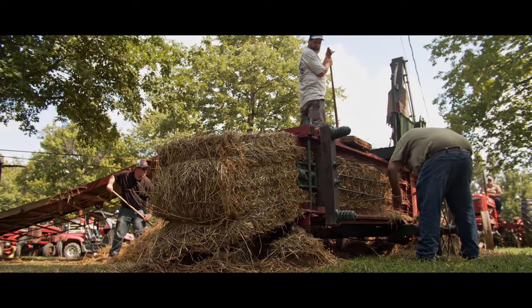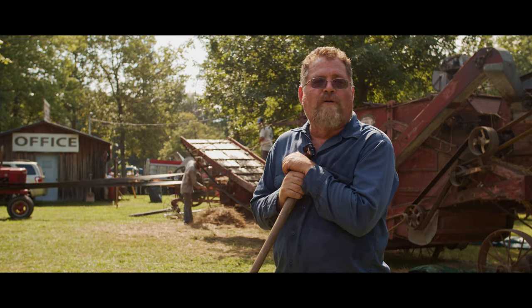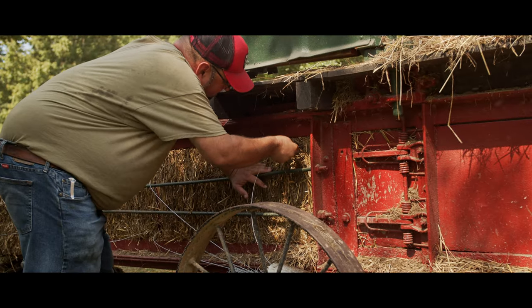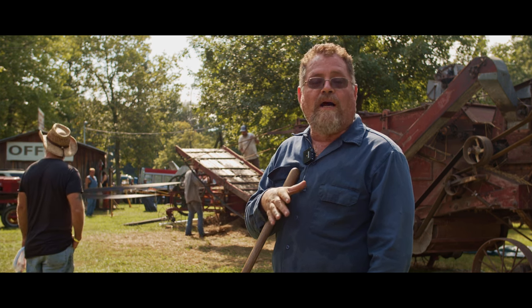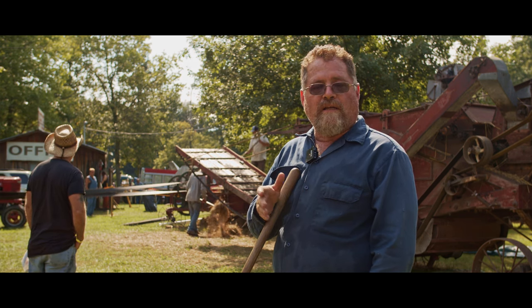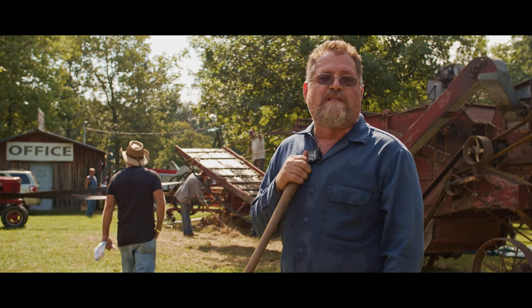So right now they're baling behind us. It's spelt straw. It's a type of small grain. We actually grow it on the show grounds, and we cut it around 4th of July with a grain binder and shock it. And then about a week or two later, we load it onto the wagons and bring it in and run it through the thrashing machine.